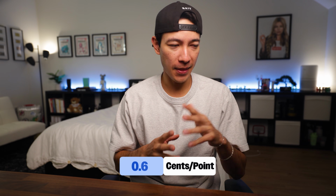Yes, this is a very simple and straightforward way to redeem your Amex points, but you might wonder, how much value do you get from this redemption method? Well, you only get 0.6 cents per point. That's a weak value. The second way to receive cash back is statement credits.